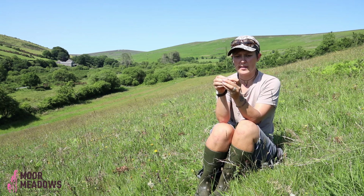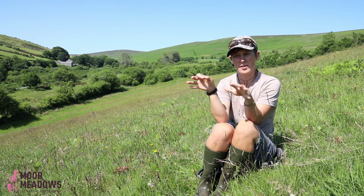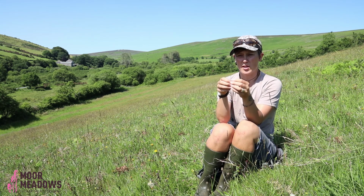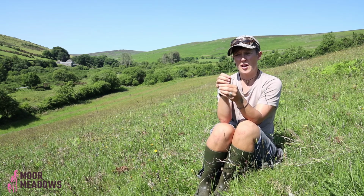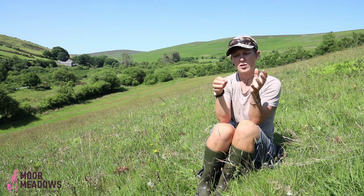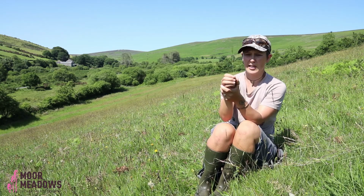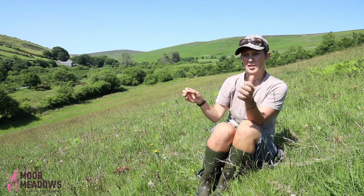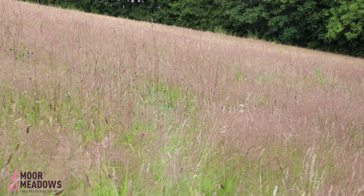And common bent is a bit more tufted in its growth, and creeping bent creeps. So again, that can be really useful to help with identification as well. And these are very common species, but they're quite fine-leaved, and you do tend to find them in abundance in these kind of species-rich meadows. Although we can't see a huge amount of this in flower currently, it would be one of the dominant grasses in this meadow. So in a month or so, there'll be a lot of this in flower.